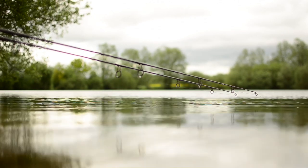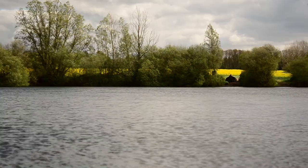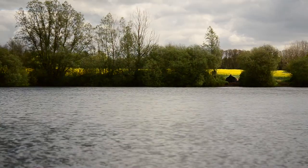I saw 2 shows in open water. Everything else was along the far bank where the out of bounds is. The swim I'm in now controls a big chunk of that, and this is where the fish were showing. There was a bloke in here having fish. I think he'd done the night or the weekend or whatever. He was catching, and I knew where I needed to be.